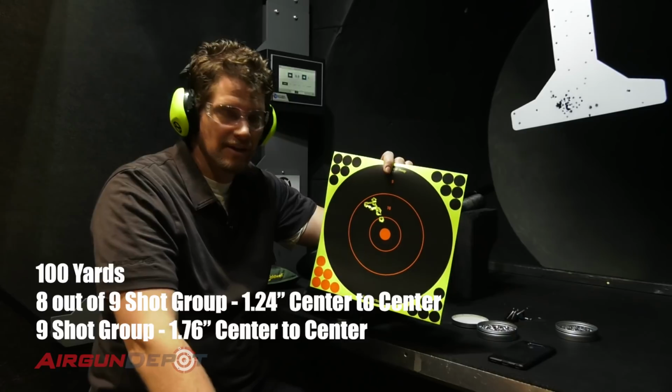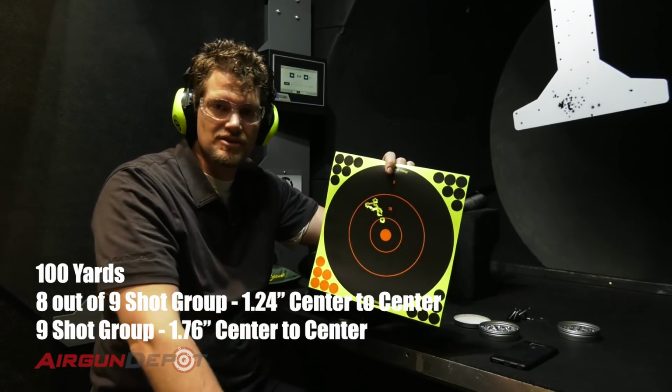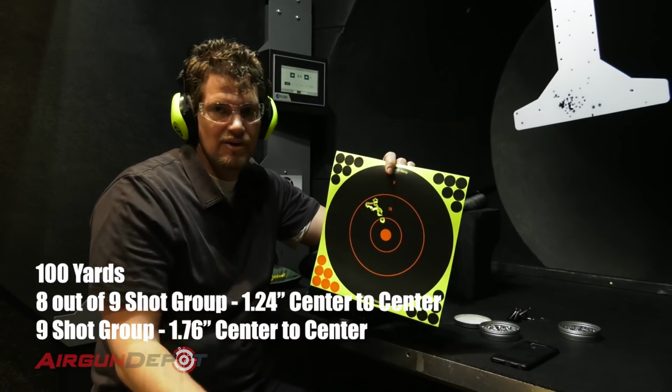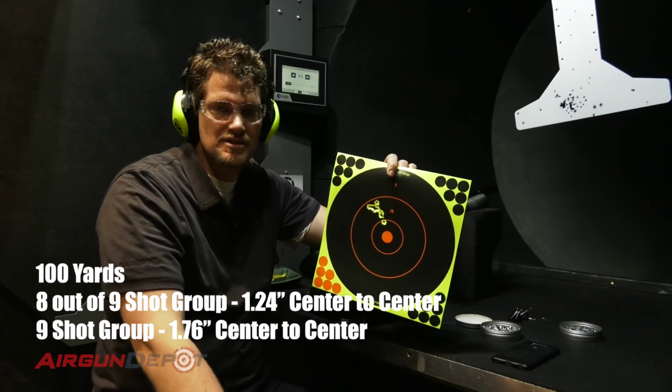So this is a great pellet, and you'll see that it didn't really drop. Our point of impact is about the same. Even though it's traveling slower out of the barrel, the heavier weight retains more velocity downrange, and so the point of impact at this range is just about the same.